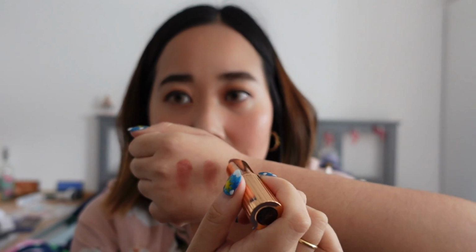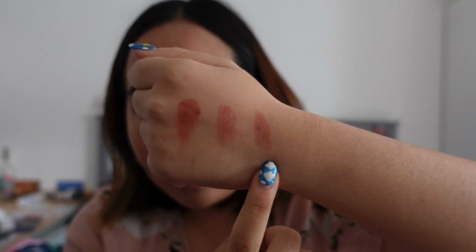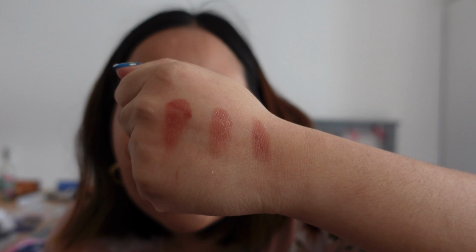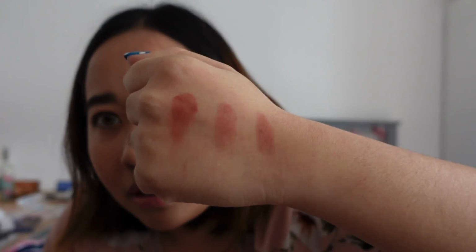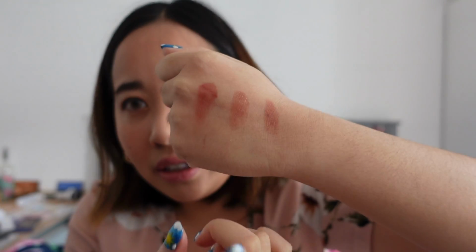And so I'm gonna compare it with the Pillow Talk lipstick. This is the original color. See how much of a difference it makes. So do it here. So this is the Pillow Talk, Color of Dreams, and Color of Passion. Color of Passion is definitely heavier than Pillow Talk, but Pillow Talk and Color of Dreams are very similar. This one is matte and this one is more sheer.